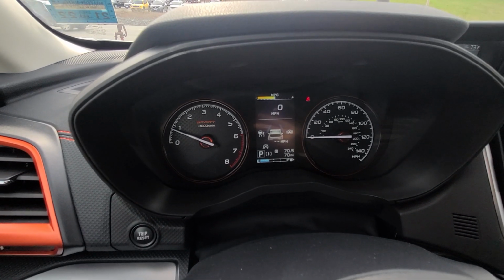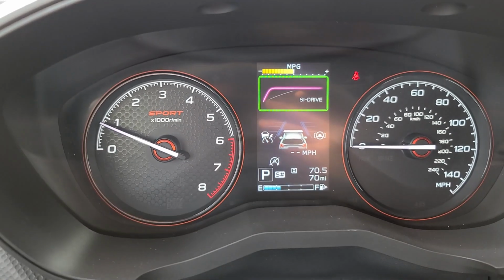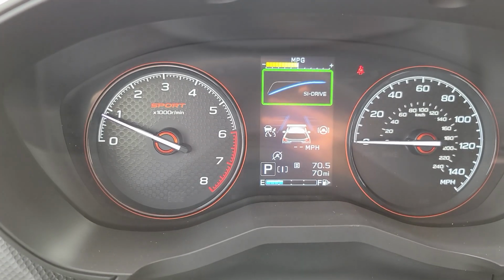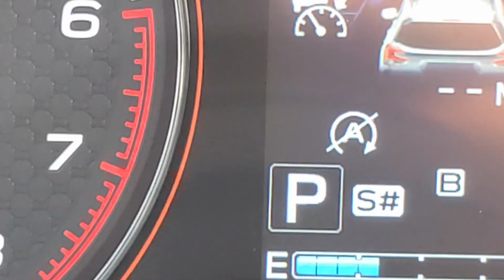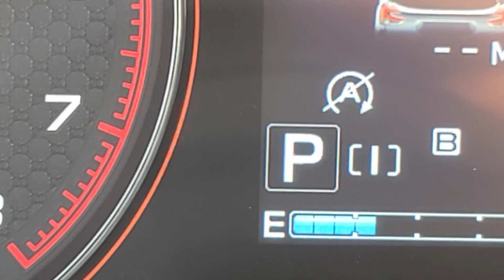You'll know what you're in on the dash here. It'll show you when you change that. It's called the SI-Drive. You'll see it right up top, and down by the bottom where it shows you what gear you're in, you can notice that changing there as well to know what position you have it in.